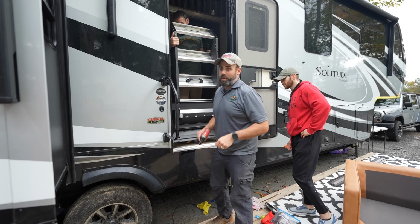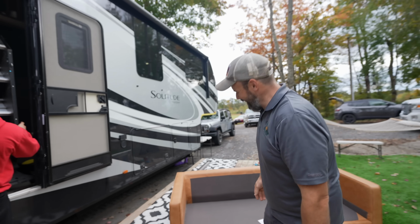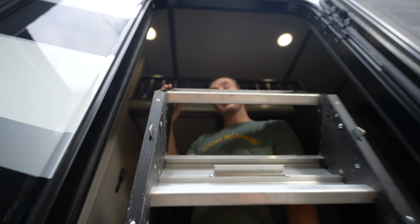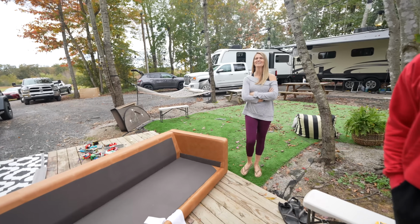I just want to make sure I take apart every part of the camper today. Excellent. You were just supposed to replace our trim on our slides. Love you. Love you too. It's gonna be worth it. This couch, this is our third child. Should we name it? What should we name it?